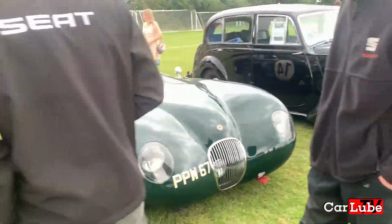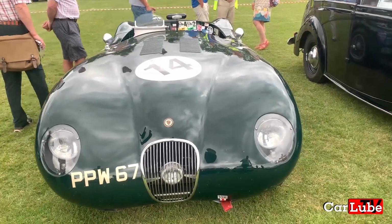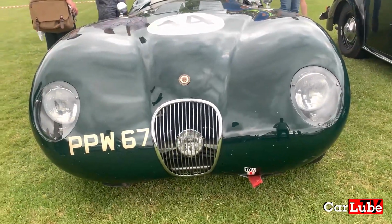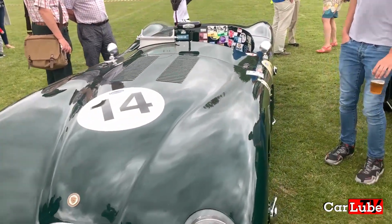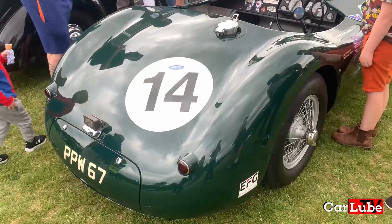A car that grabbed a lot of people's attention was this 1951 Jaguar C-Type recreation. Testifying to the accuracy of the build, this C-Type has a full FIA certification, making it eligible to participate in any historic race event until 2025.